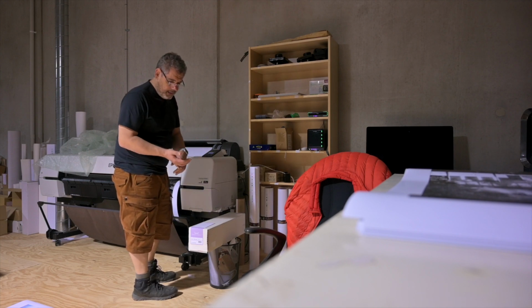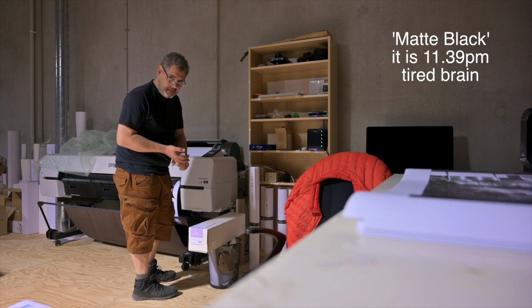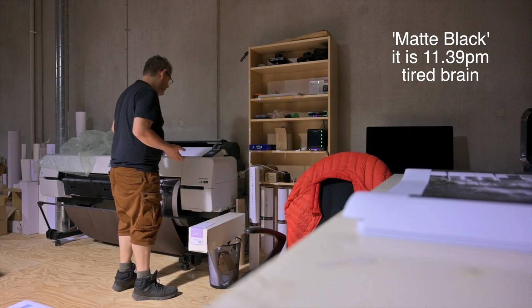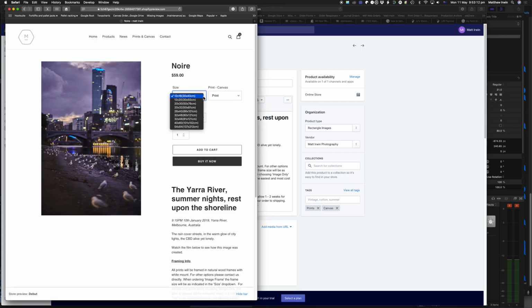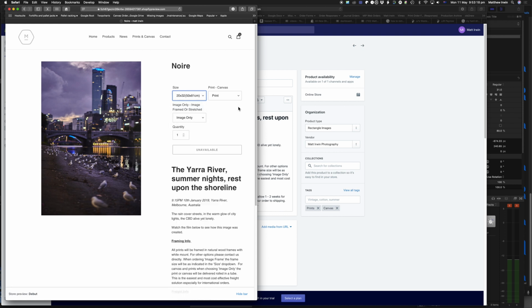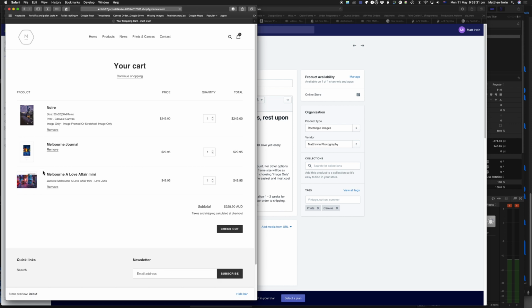You use the photo black when you're on photo paper, and you use the matte black when you're on things like canvas and so on, which is amazing. This is the most critical thing. So let's say you wanted a 20 by 32 inch canvas, and you just want it image only, and you add it to the cart. And there you go. Then you can view the cart, see all your products.